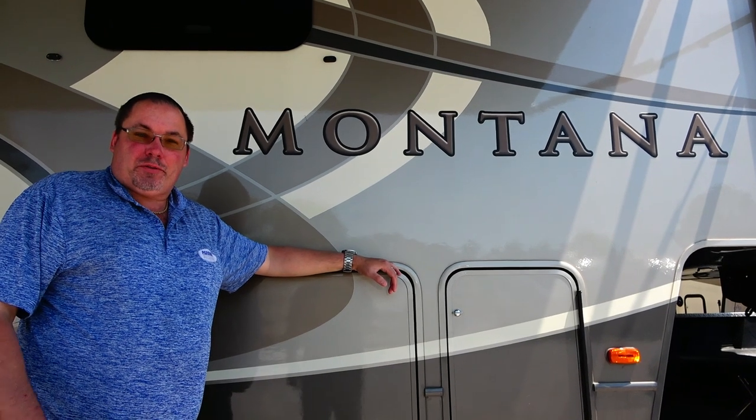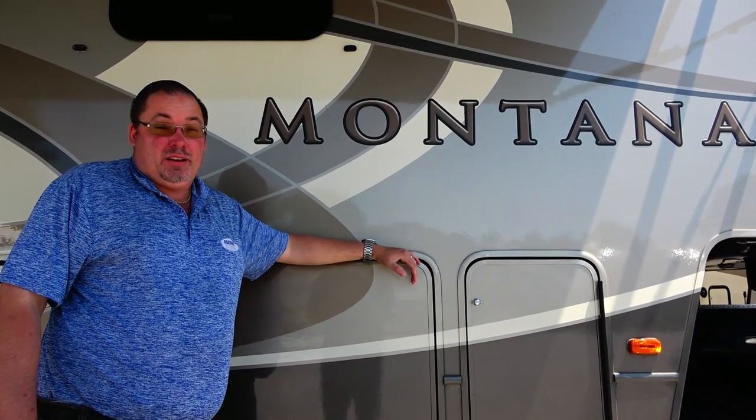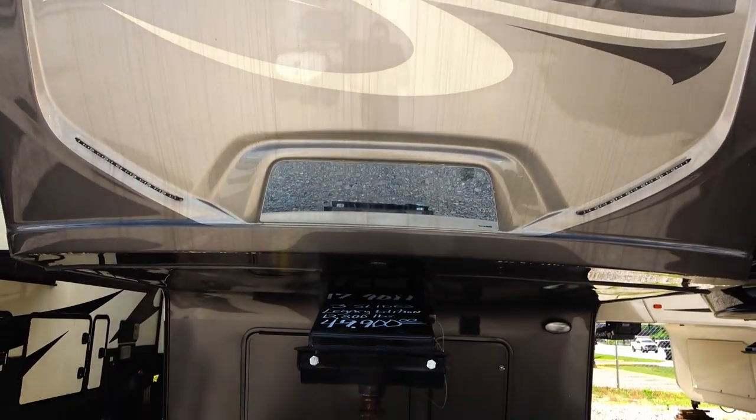Good afternoon, folks. Big Bo here, and today we're going to review a nice, clean 2017 Montana Legacy. Haven't reviewed a Legacy before, guys, so stay tuned and take a look at this beautiful fifth wheel.